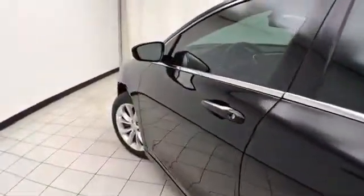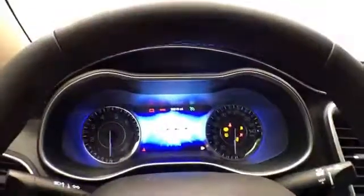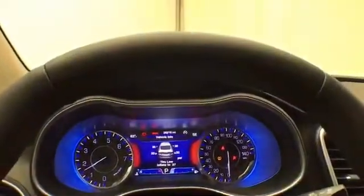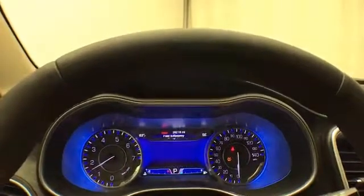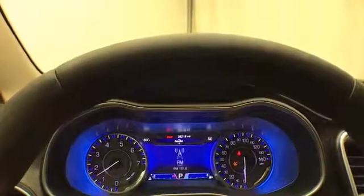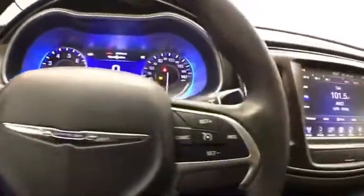This 200C has keyless entry with remote start, power windows, locks, mirrors, power driver's seat, along with a tilt and telescopic steering wheel to put you in that perfect driving position. Start. Large, easy to read ice blue gauges with driver information system, as well as customizable dash, all controlled by buttons on the steering wheel, cruise control.